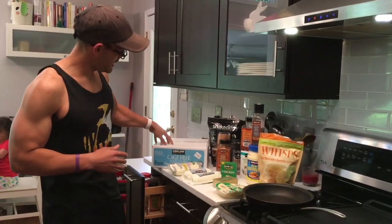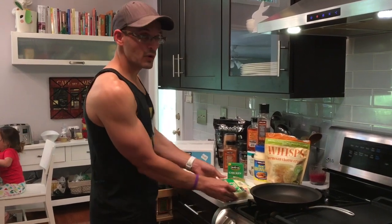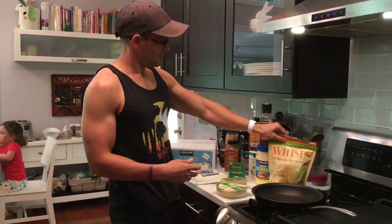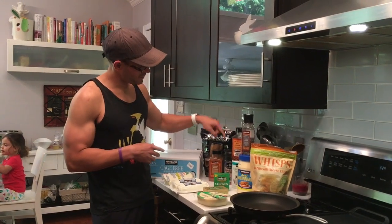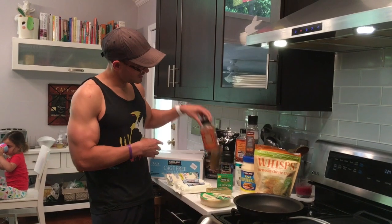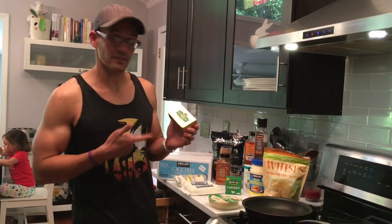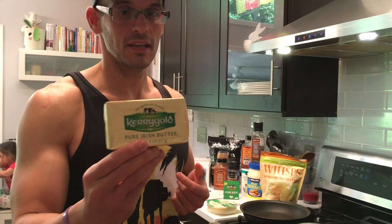To recap, we got the eggs, we got mozzarella cheese, goat cheese, provolone cheese, Parmesan cheese chips. We got some mayo, chicken broth that I put pepper, red pepper, and salt in, and then we got the Shakeology with the cinnamon that I use at night. And last but not least, which I forgot to mention in the summary, we got the butter that I use, which is grass-fed butter.